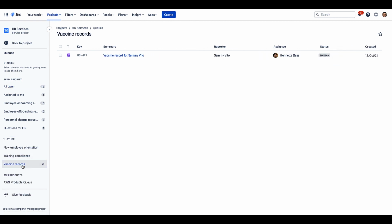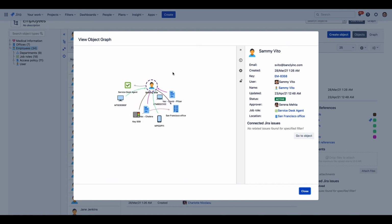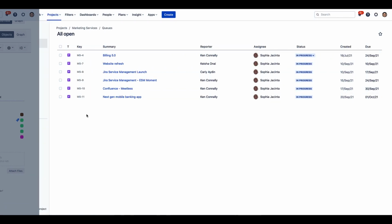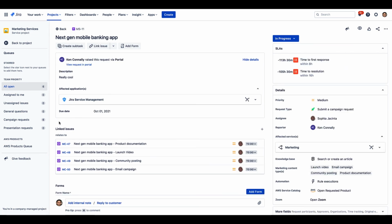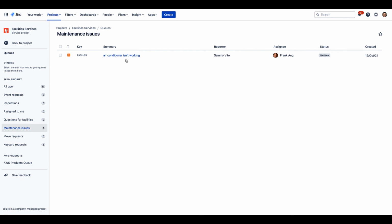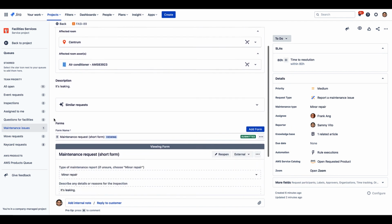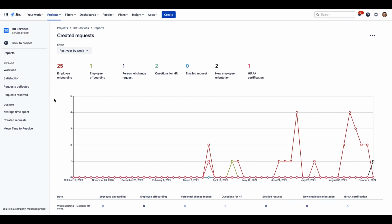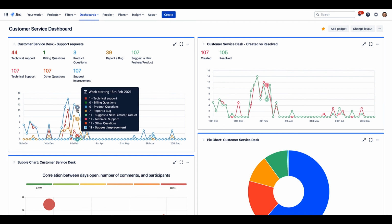Here's HR again. And here's our vaccine request. And here's what the record would look like connected to the user. And here's marketing. And here we can see an example of a campaign request. And here's facilities, where we can see our air conditioner repair request. As you no doubt noted by now, the possibilities are near endless for what teams can build, offer, and share. And on the analytics side, you can utilize all the same techniques we reviewed earlier to give your teams the insights they need to manage their services effectively.